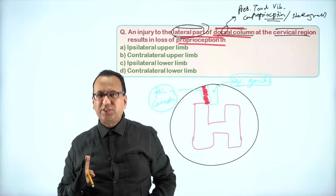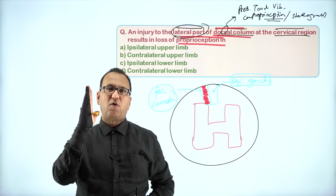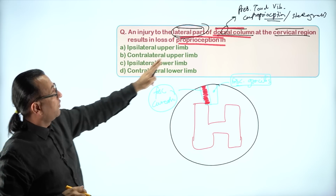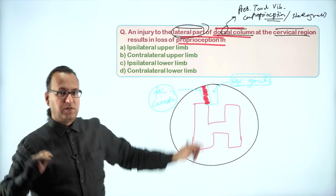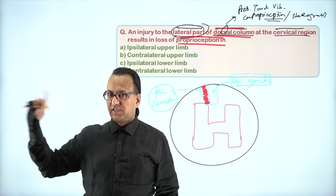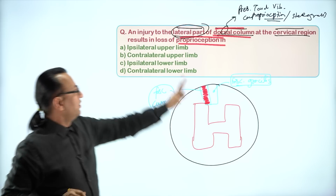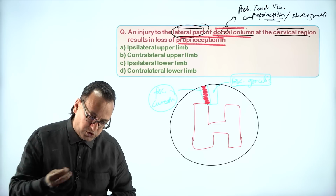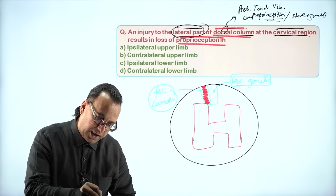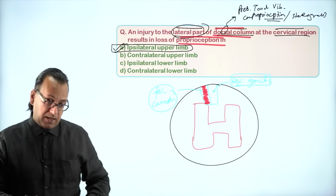But initially the proprioception is running ipsilaterally in the spinal cord, and this is a description of the dorsal column which is in the spinal cord. So the proprioception of this limb will be running ipsilaterally, and if it is damaged, then you can see it is the ipsilateral upper limb which will lose the sensation. So here our answer should be ipsilateral upper limb.